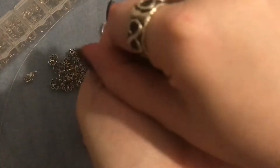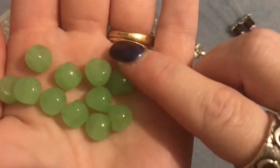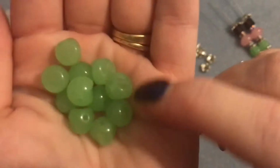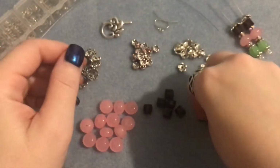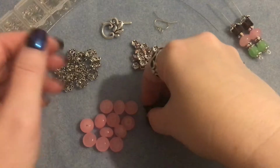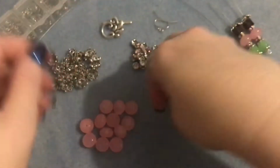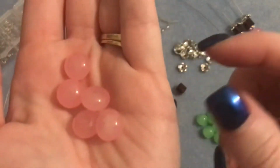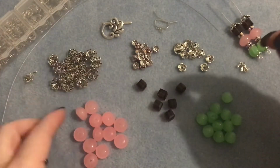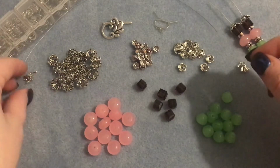But let me just show you what I'm using. I'm using these fun beads, and they're not completely round. They're an odd shaped glass jade style bead, and those are really pretty. I'm using these Swarovski crystal cubes in the chocolate brown color. And I'm using these beautiful rose quartz, a chunky donut style bead or chunky rondelle. Those were in my stash, and I love those. They're a deeper dark pink rose quartz too, which is nice.